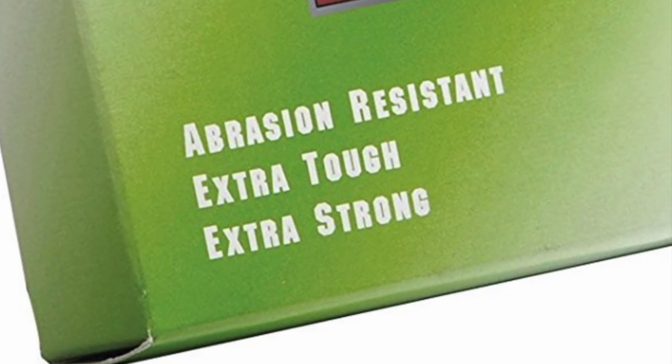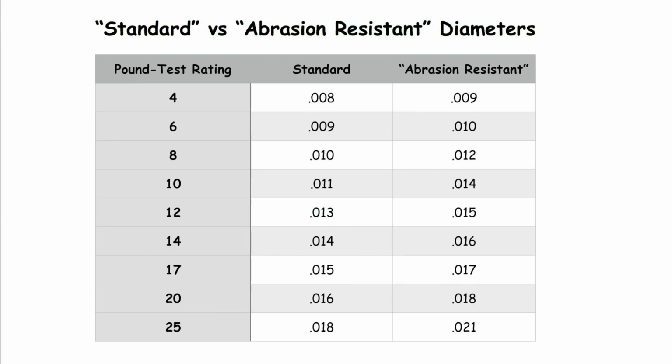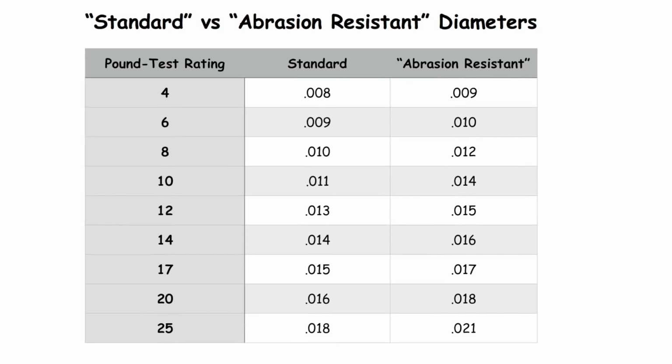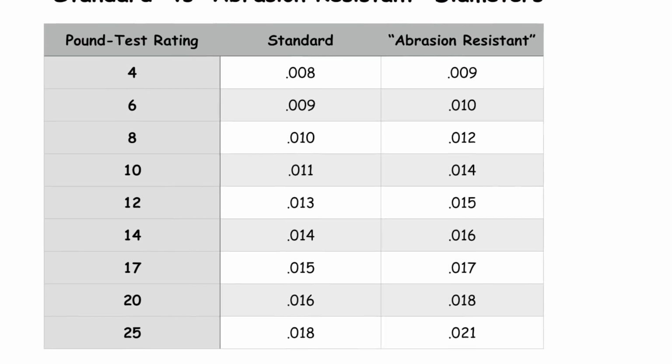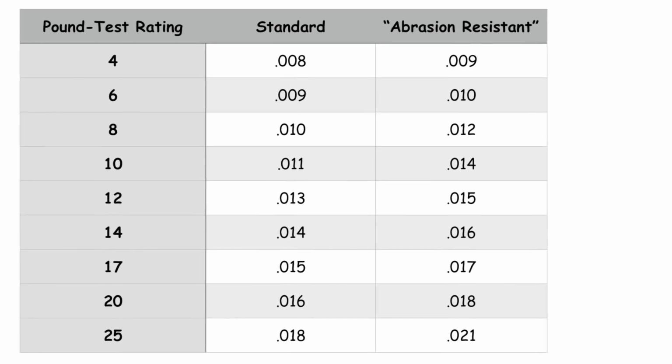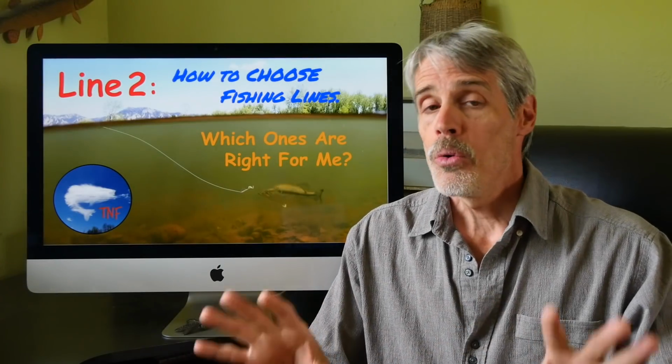This is especially so for the specialized abrasion-resistant formulas out there that are especially popular for bass fishing. These lines tend to be much thicker in diameter than the standard lines, despite what the pound test label says on the box. The hard fact is that diameter alone accounts for more abrasion resistance than any other property. So it appears that manufacturers tend to up the diameter of a line when prioritizing abrasion resistance. And they do so without changing the pound test rating on the box.